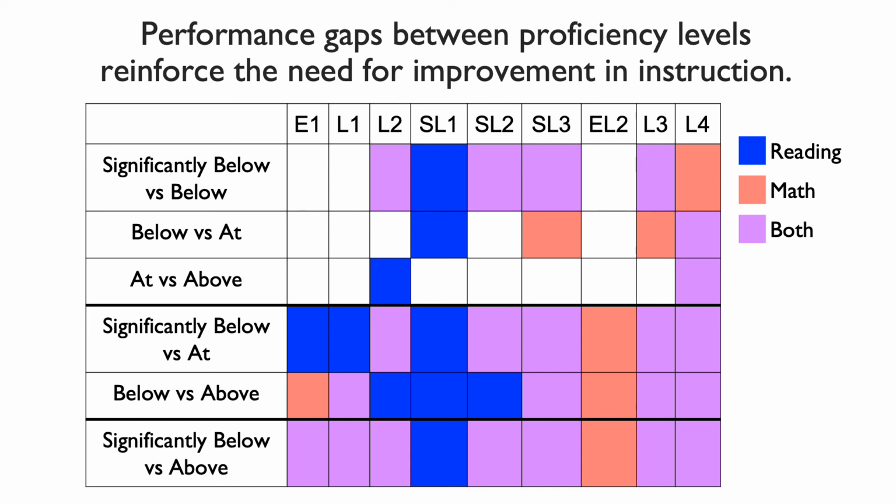What we're really looking at here is a chart showing the statistical significant performance differences between the proficiency levels of reading and math. So the columns are the questions, and the rows are the pairs of proficiency levels, with the closest proficiency levels on the top and the farthest proficiency levels on the bottom. And the blue boxes are for the reading levels, and the red boxes are for the math levels, and the purple boxes are for both, if there was a statistically significant difference in both. And the farther the proficiency levels, the more performance gaps there are, culminating in a gap for both reading and math in almost all questions for the furthest levels.